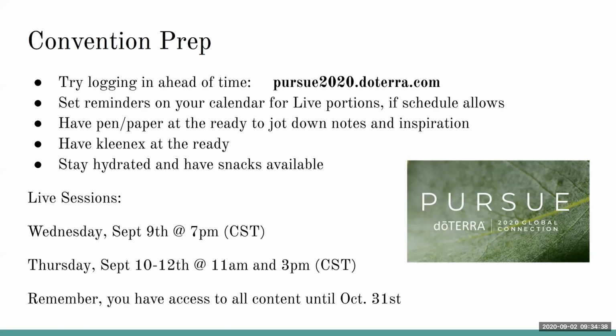pursue2020.doterra.com to log in. I thought I'd add another way to remind yourself of when the live portions will be: put some reminders on your calendars. If you're planning to watch the sessions that are live, get those on your calendar so they don't pass you up.